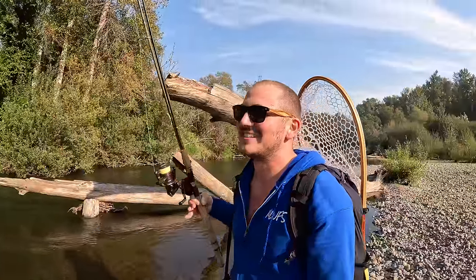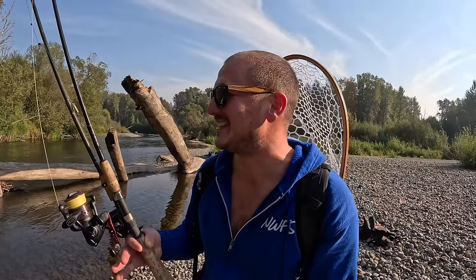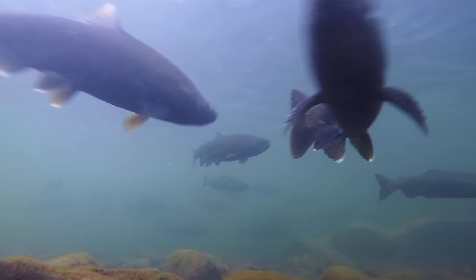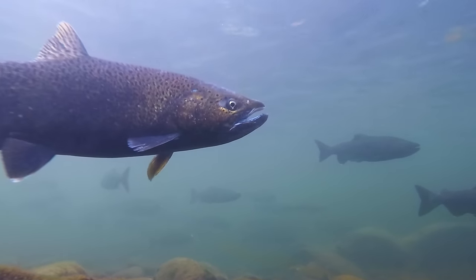So we brought out the salmon gear, cooking gear in the bag. That's the goal for this episode, is just to try and see if we can find some salmon in this river. If we do, maybe we can try and catch one. And if we get lucky and get one, we'll cook them up together.